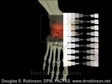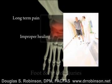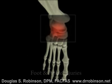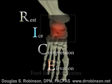They can be serious injuries, and not taking the proper steps to care for them may result in long-term pain, improper healing, and possibly corrective measures needed to fix the improperly healed injury. If an injury has occurred to your foot or ankle, remember RICE until you can get to your podiatrist. RICE stands for rest, ice, compression, and elevation.